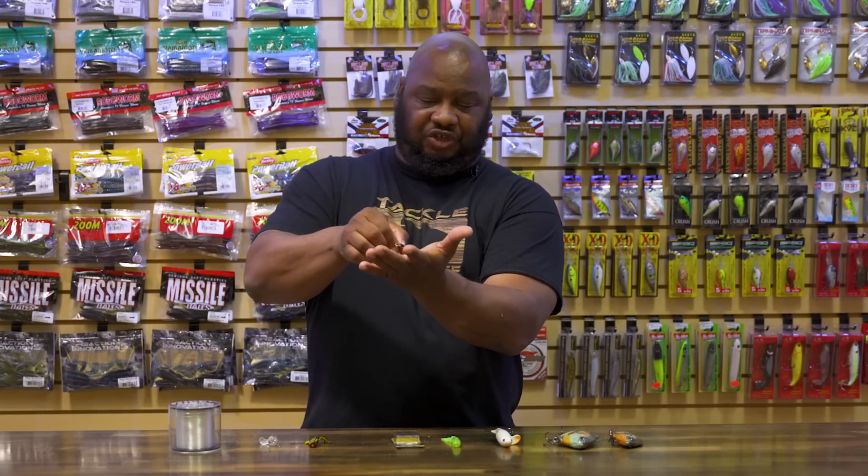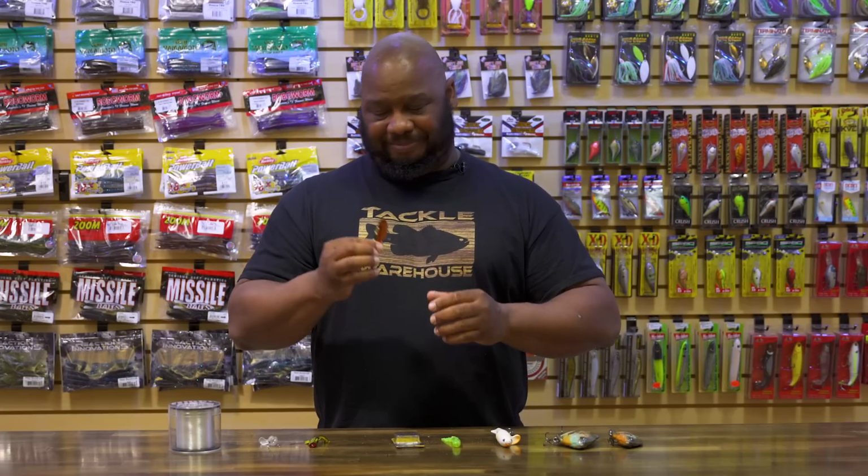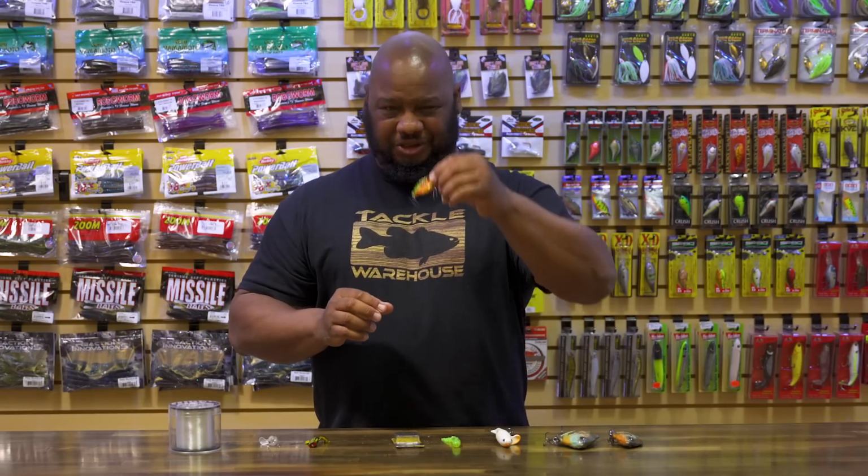So if you just happen to be dragging that along, it's not gonna really snag up on structure, so you're gonna get this bait back. So definitely a good little bait. Cold water definitely excels, but you could actually throw this thing all year round.